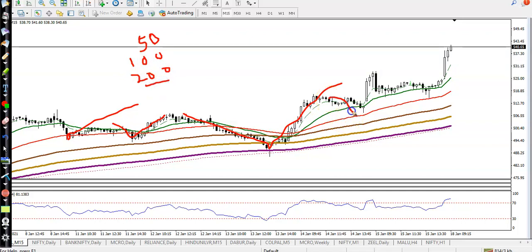Now recently they're bouncing off 50, have you seen it? Now you can see price is too far from the moving average. We are not looking for buy. So we need a pullback near the 50 moving average. We are looking for buy when price gives a pullback. So definitely we will go for buy.